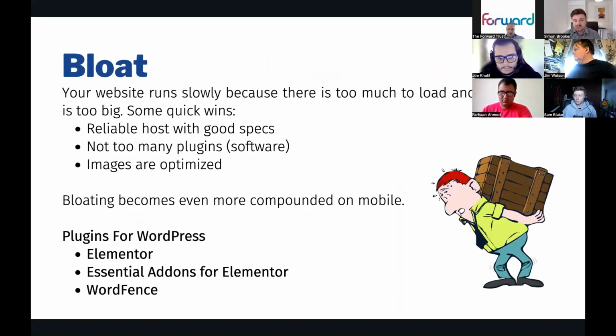The next thing I want to talk to you about is called bloating. It's a term that we use which makes your website load slowly. The three main things to watch out for, the quick wins, are using a reliable web host with good statistics, using not too many plugins or software, so keeping it to the bare minimum, and optimizing images so that they load quicker on your website. And I'll show you an example of how to optimize an image really quickly and the amount of memory we save.